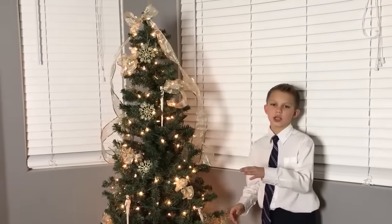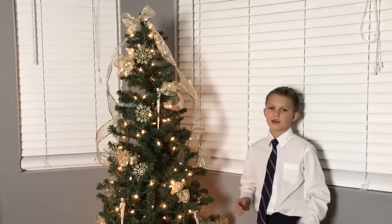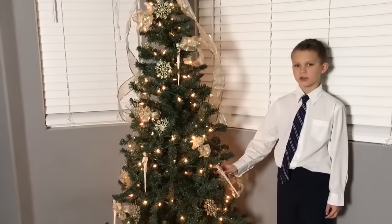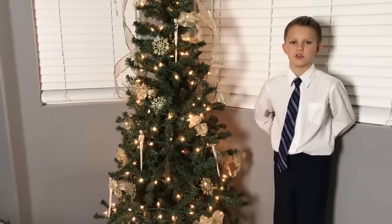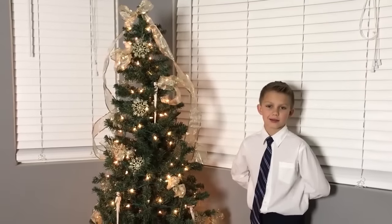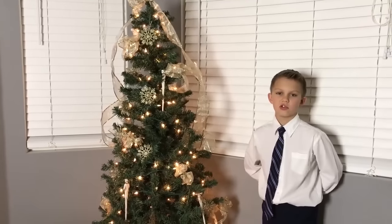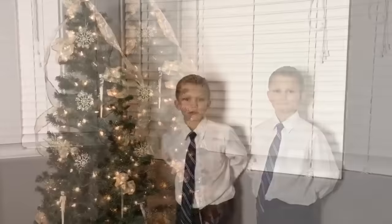Our Light the World tree is all about the Savior. We have a nativity set on it, and we plan to put a bunch of gifts for the Savior under the tree. These gifts would be acts of service, kindness, and just doing good for others.